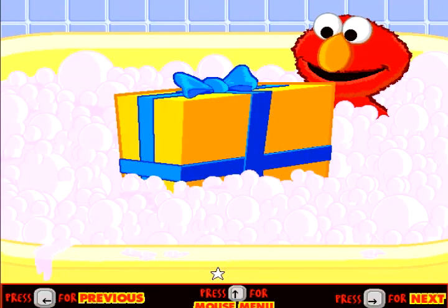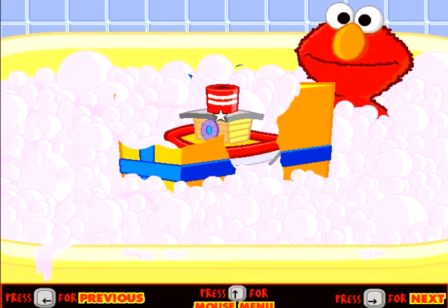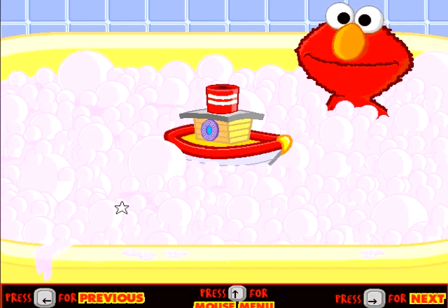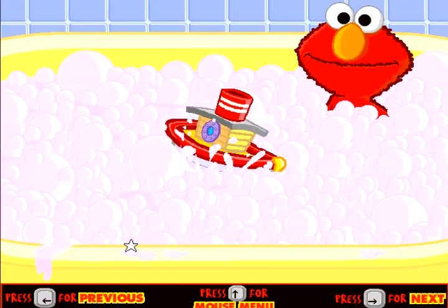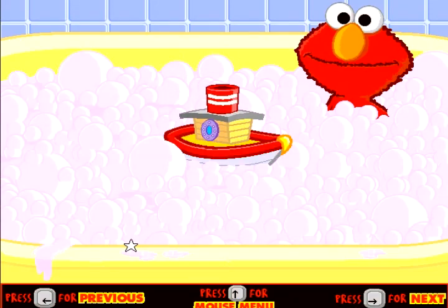Oh, look! Another present! Could you please unwrap it? Thank you! It's a boat! Elmo loves boats! Toot, toot! That's a great little boat!